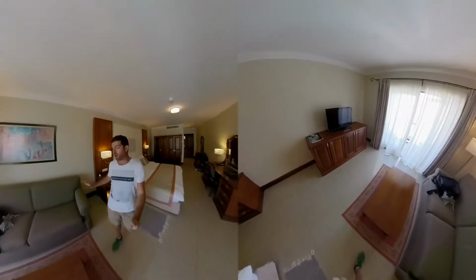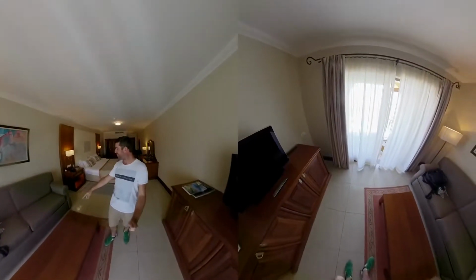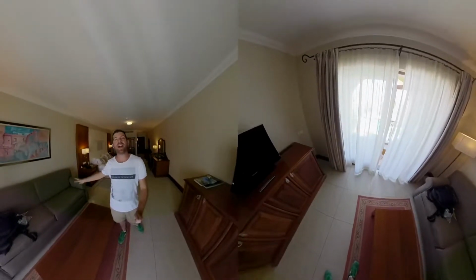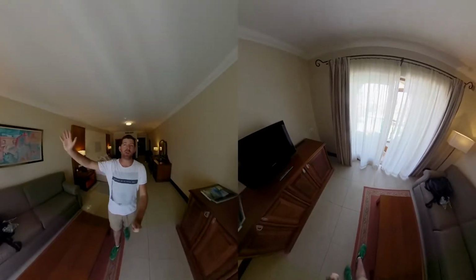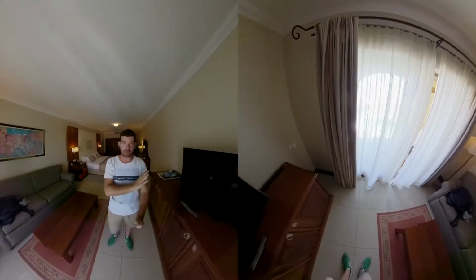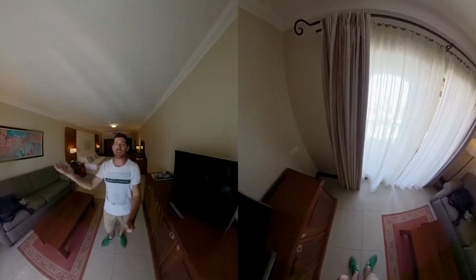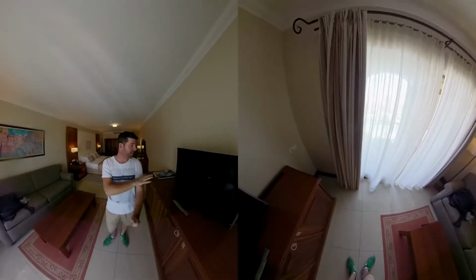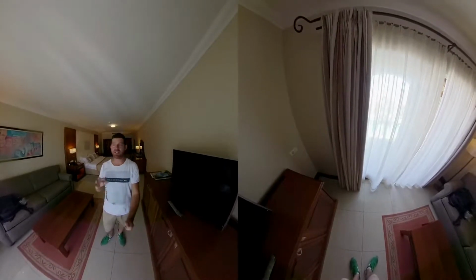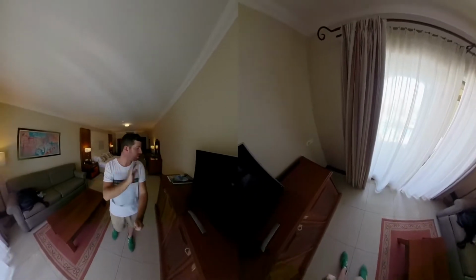The living area of the room is also very nice. I think this bed can be opened, but I'm not sure about that. It's very comfortable just to relax, have a glass of wine, look outside, look at the sun or watch TV. Now the TV is fairly small, but when you come on a vacation, usually you don't want to watch TV, you want to be outside by the pool. But this has a lot of channels, mostly European stations. It has English language stations and Maltese local stations, lots of stations.